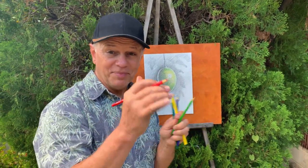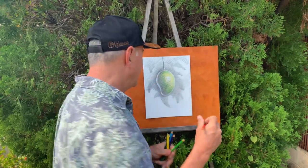I'll add some red. You know the red, when it mixes with the green, it kind of turns purple or brown, you know?